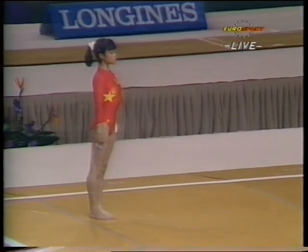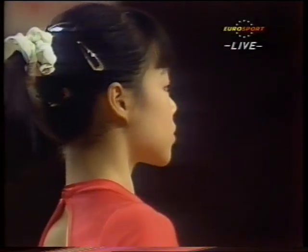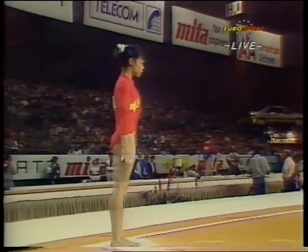Yang Bo on floor now. This is the crunch. If she can get more than 9.92, the gold is hers.